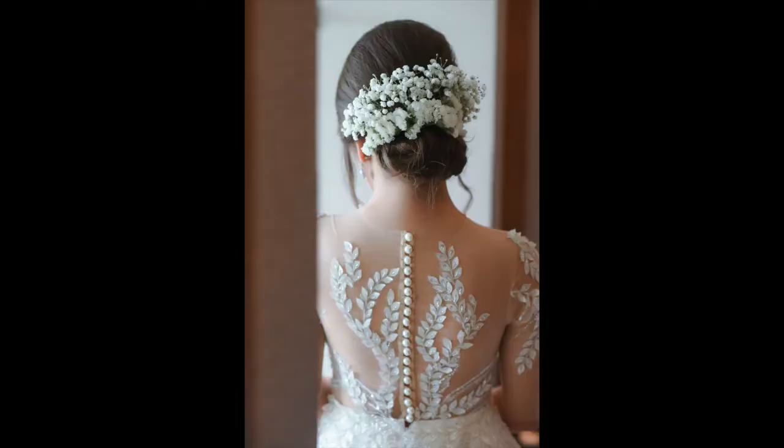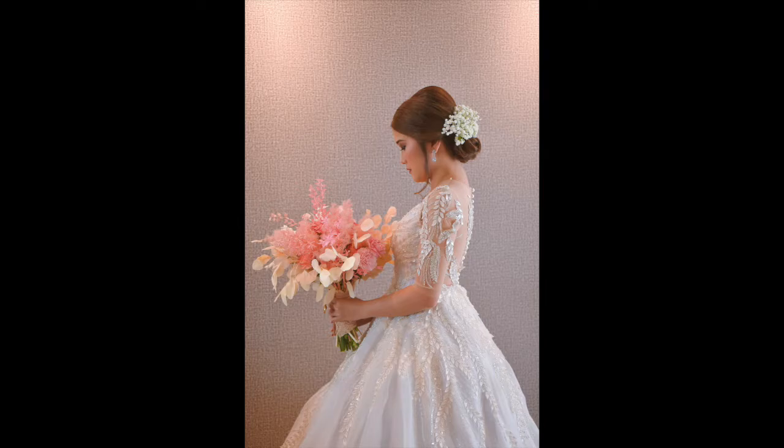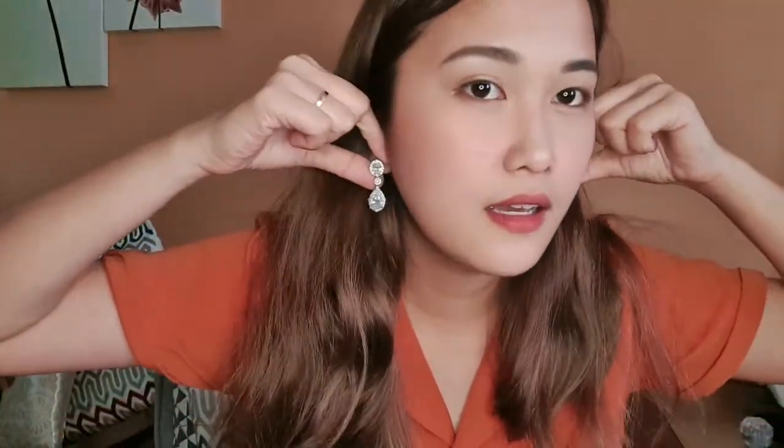And for the church, we used fresh flowers for my headpiece, which also matched the concept of youthful, fresh, dreamy. Next, here from Jacatel still, these are the earrings that I used for church and reception.